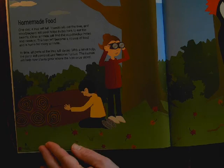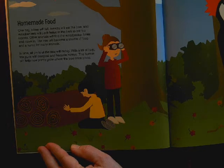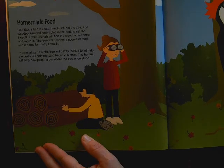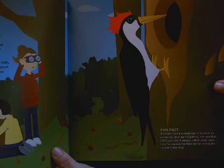Homemade food. One day a tree will fall. Insects will eat the tree and woodpeckers will peck holes in the bark to eat the insects. Other animals will find the woodpecker holes and move in. The tree will become a source of food and a home for many animals. In time, all parts of the tree will decay. With a lot of help, the parts will compost and become humus. The humus will help new plants grow where the tree once stood.